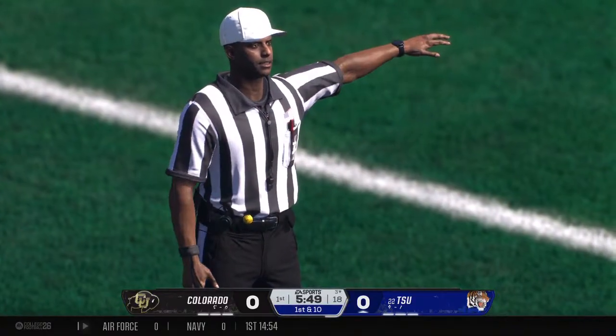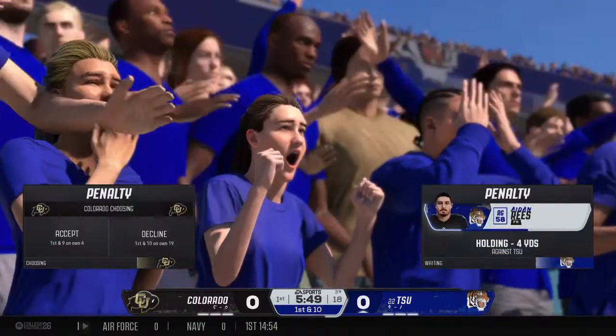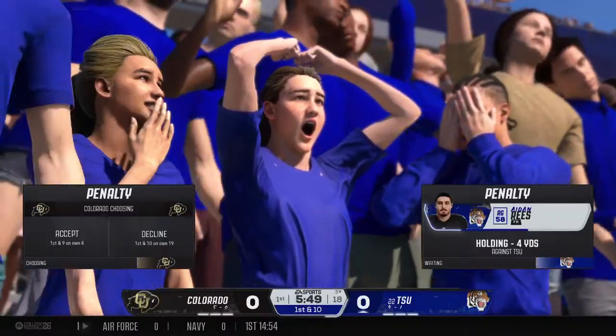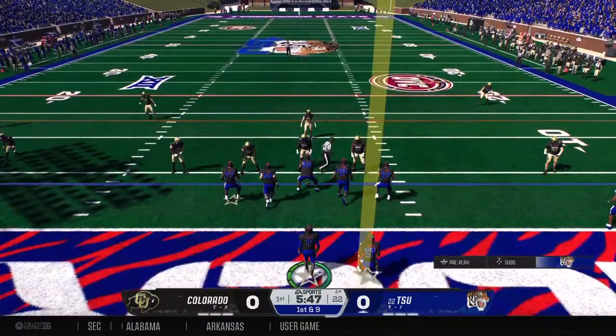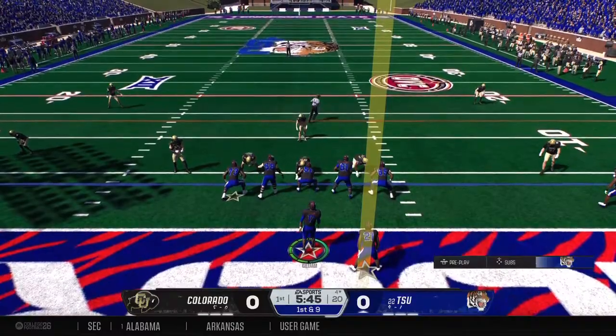Hold. A very productive play until it was wiped out by that penalty, and they'll go back to work.